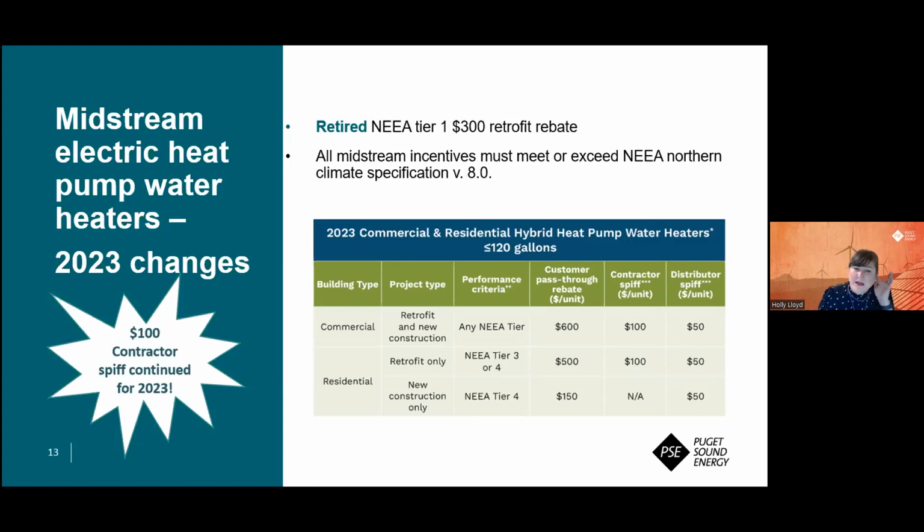The good news is we are going to continue our $100 contractor spiff. So if you look at this table and you're installing a residential retrofit and you install a NEA Tier 3 or 4, the distributor will pass through the $500 to you with an additional $100 that is not intended to be passed through to the customer. So what we would anticipate is you would offer the customer the $500 discount to remove that initial first cost barrier, and then keep the $100 to incentivize your sales staff that is spending the time to convince the customer to move away from a traditional electric water heater to a hybrid electric heat pump water heater.